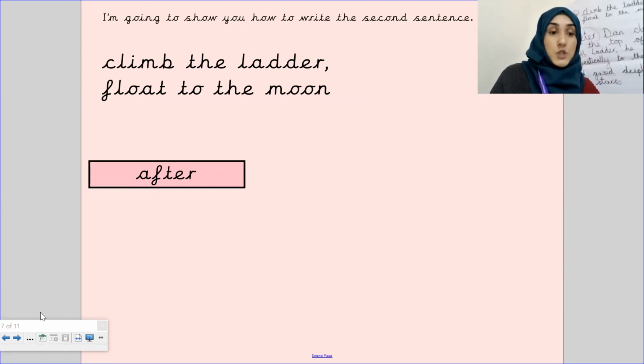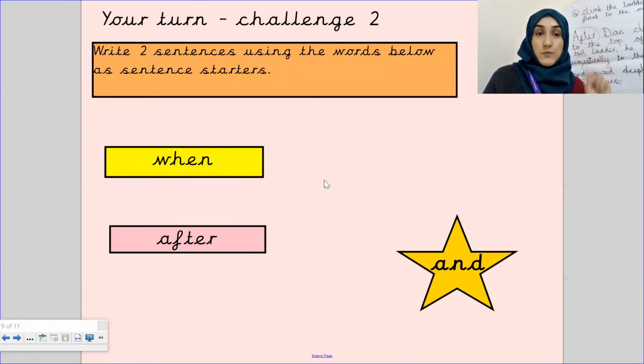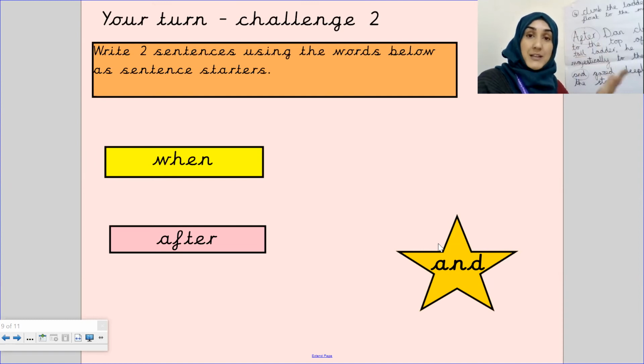I'm going to go through challenge 2 and 3 first, and challenge 1, I'll come back to you. So, challenge 2, you are going to be writing 2 sentences using the words below, when and after. Your challenge is to use the conjunction and in between your sentence. Now, I have shown you how I changed my idea 3 and idea 4 into magical sentences. So please do take ideas from my sentences. Make sure you're using some fantastic adjectives and adverbs, describing words. And I will be looking forward to seeing your sentences on Tapestry.